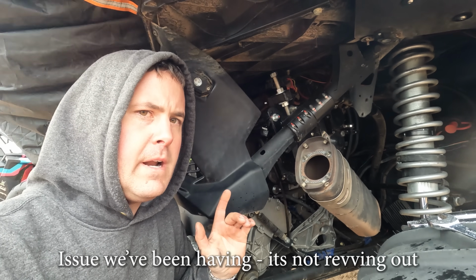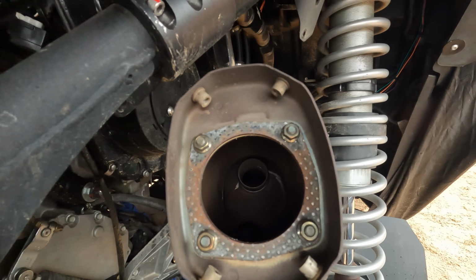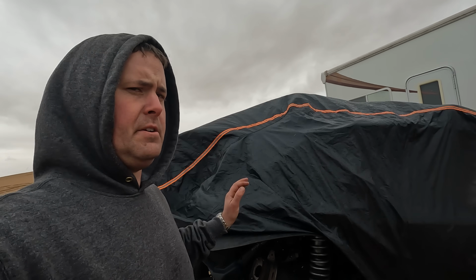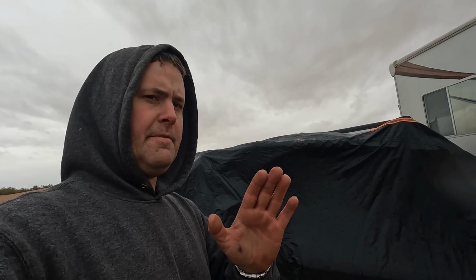So the issue we're having is this thing's not revving out. I don't know if you can see down in there or not. Basically, I think we got a serious choke point in this exhaust. There's 2 walls in that muffler, and I only remember drilling a hole through one. I don't remember drilling a hole through the other. So we're gonna take it off and investigate and see what we find.